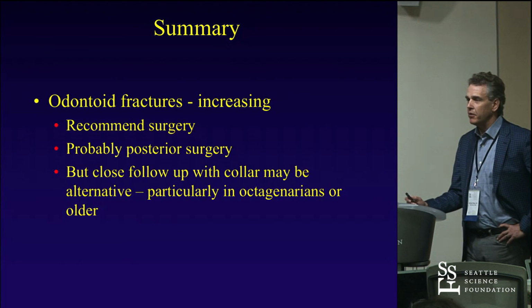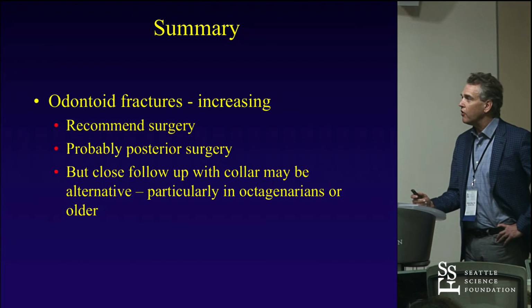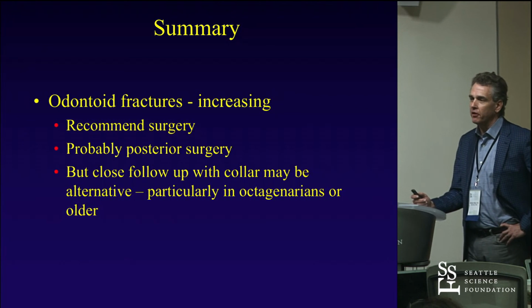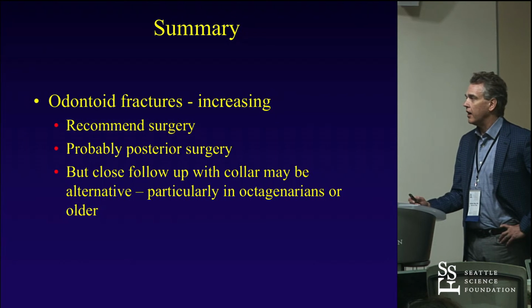The caveat to that would be if one of us in the front row came in with an odontoid fracture, I might try to talk you into an odontoid screw. But I think close follow-up with a collar might be an alternative, particularly in our patients who are in their late 80s or 90s. And this may be a reasonable alternative for our frailer patients.